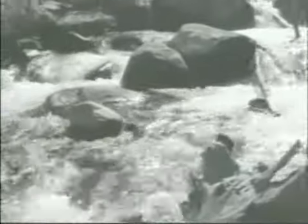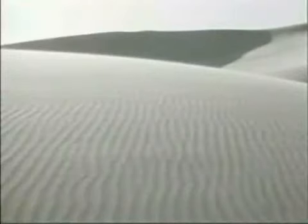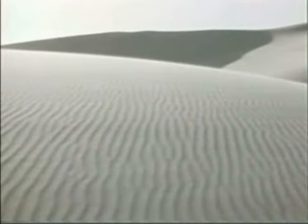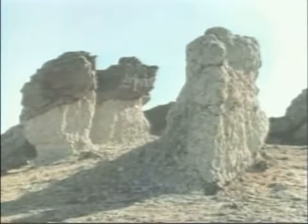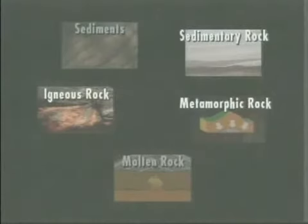Rain and the acids in rain can dissolve rock. Rushing rivers and streams tumble rock, breaking it into smaller pieces. Wind carrying particles of sand works like sandpaper, smoothing and sculpting rock. By these and other methods, weathering tends to break rock apart.